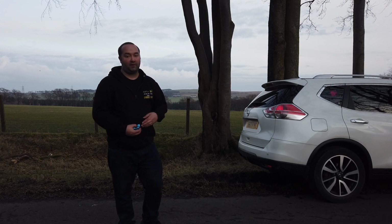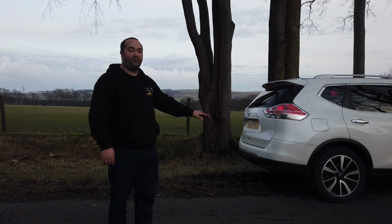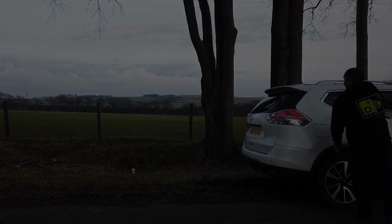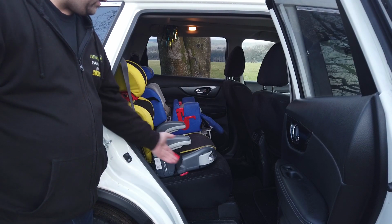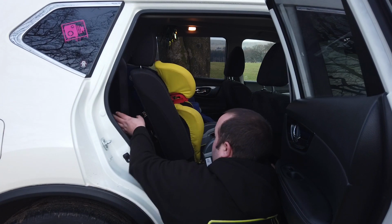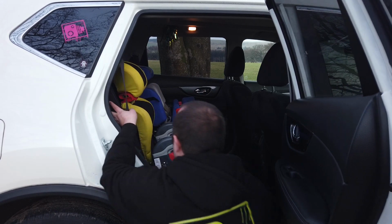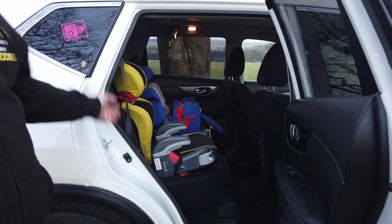When they're sitting in their high chairs or kids' chairs, they usually sit really high and their feet will hit the seats in front. I'll open the back door and show you how much space there is. As you can see, you've got the 2 kids' seats in, and there's still plenty of space. You can move it forward, which is too far forward, and right back. So there's plenty of space to move them forward and back to make the boot as big as possible.